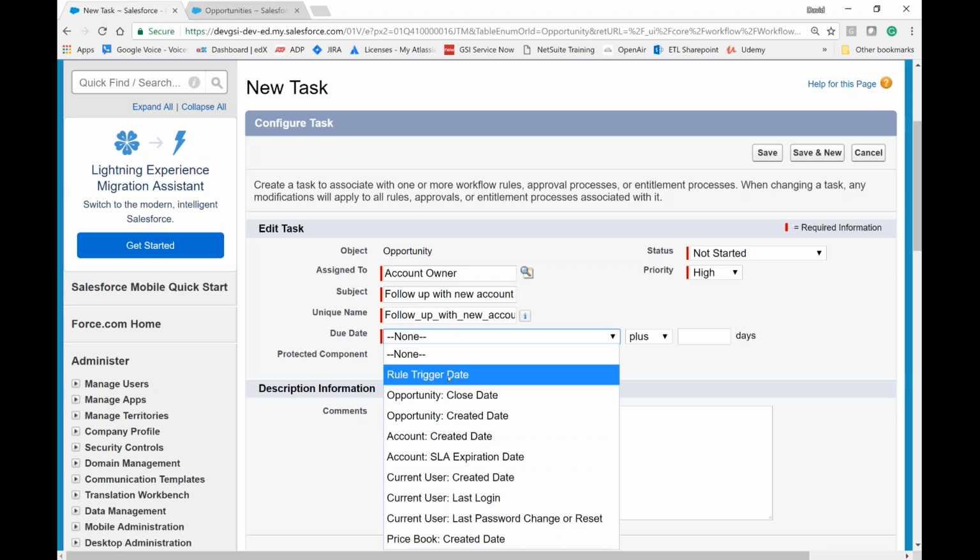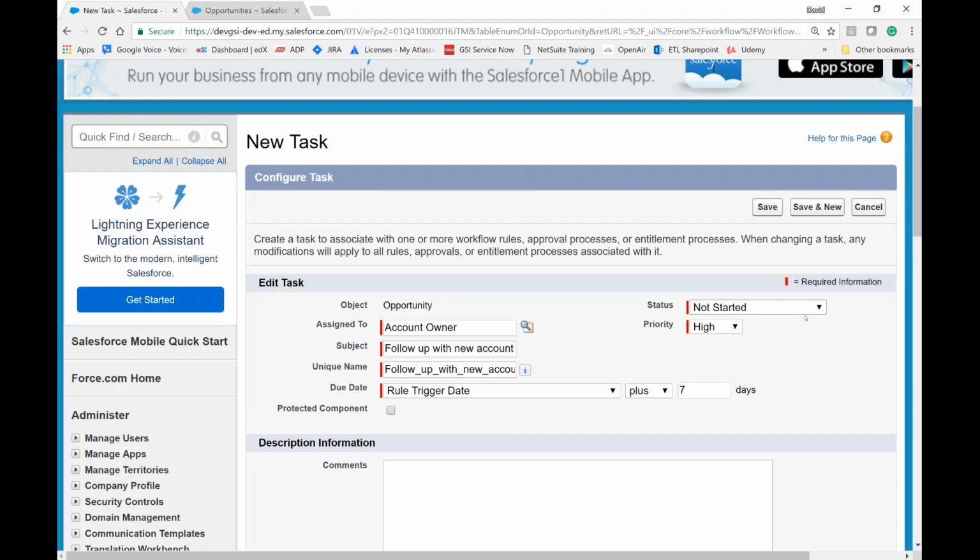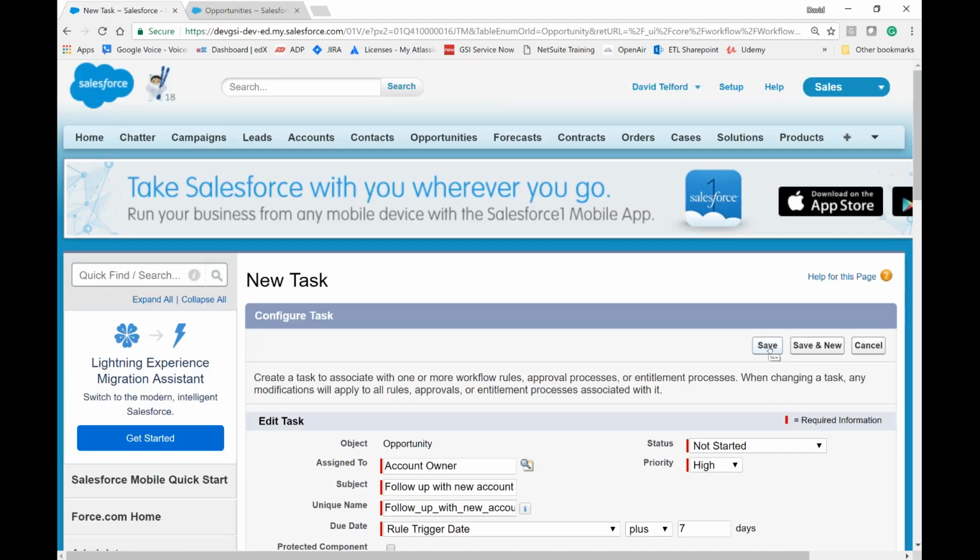If that's a prospect, immediately put this on their calendar. So we're going to say based on the rule trigger date plus 7 days. So those are the criteria for them to be able to follow up on this task. You could put additional information down here to say make sure you follow up with this client or whatever you want to do. We don't need that in there right now for the purposes of this and to save some time. So I'm going to hit save.